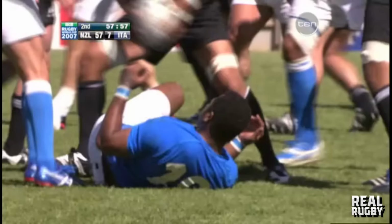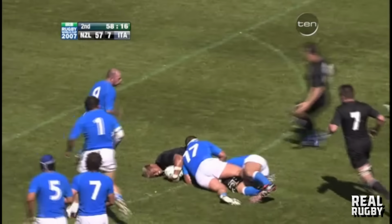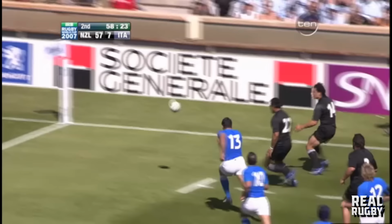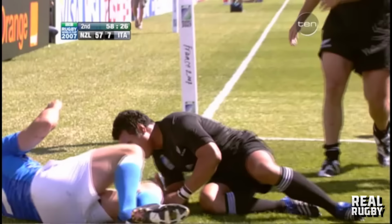Huge scrum from the All Blacks then. They really took it to them. There's Jerry Collins. Support there, Leonard. McAllister. Down through. Kick. Howlett, can he get the hat-trick? He can. Dougie Howlett's made it three.